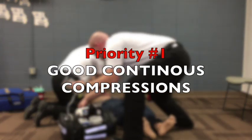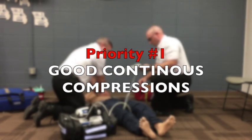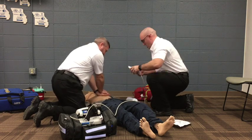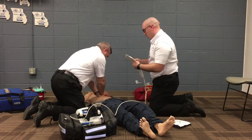Priority number 1 in our resuscitations are good quality compressions. The compressor is the most crucial piece of our puzzle. No one takes priority over the compressor. Each provider should rotate after approximately 200 compressions.